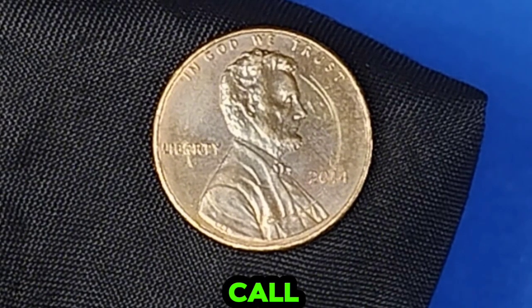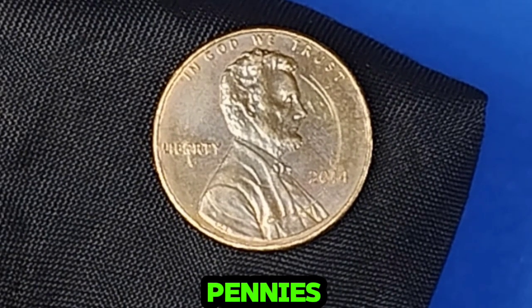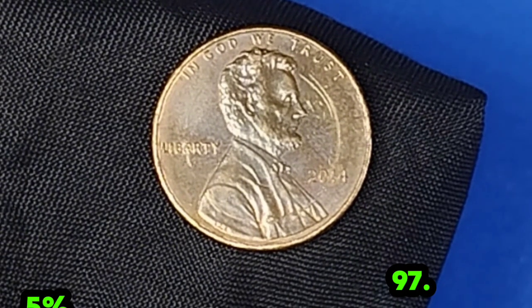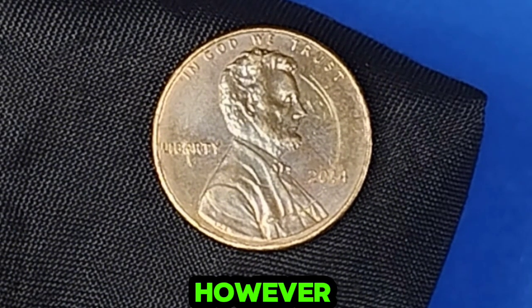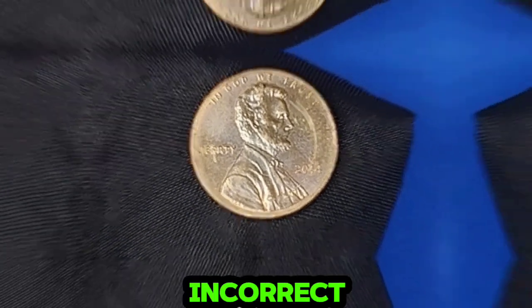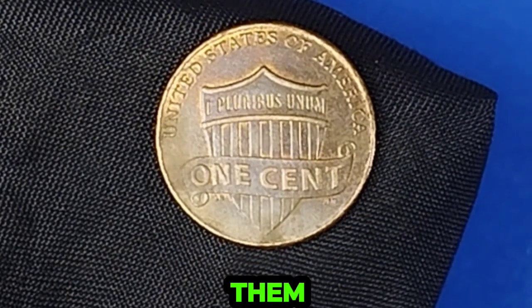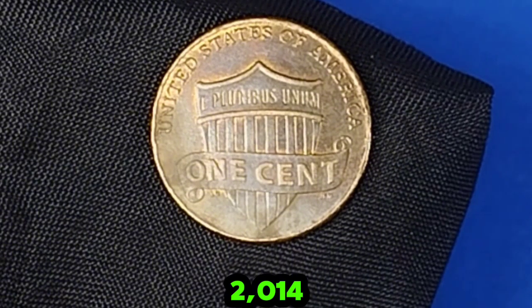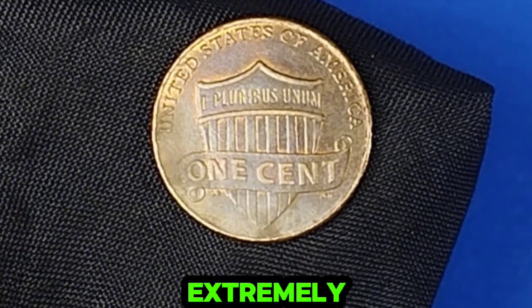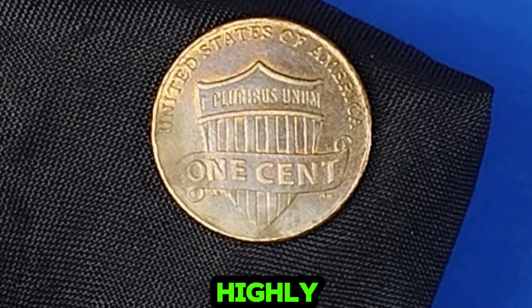Some collectors call it a metal mix-up. Typically, pennies are composed of 97.5% zinc and 2.5% copper. However, these mistake pennies were made with an incorrect blend of these metals, making them heavier, with a slightly different hue than the standard 2014 pennies. This minting error is extremely rare, which is why they are highly prized.